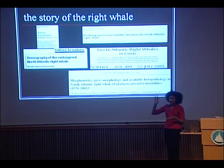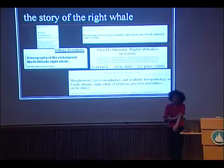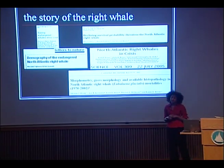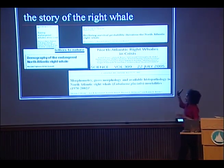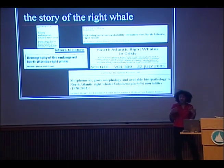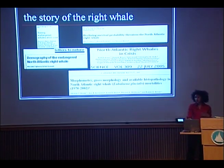And that story sort of continues today. We still see that in spite of the fact that these animals have been protected internationally and extensively studied for many, many years, the population has failed to recover. And so we see headlines like the North Atlantic right whale in crisis in terms of them not having this increase in growth that's expected when you relieve commercial whaling pressure on the species.